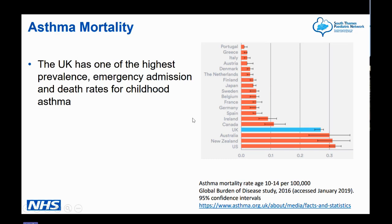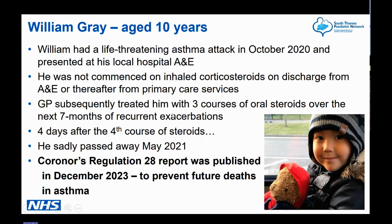So, asthma mortality. The UK sadly has one of the highest prevalence of emergency admissions and death rates for childhood asthma. This graph is taken from a Global Burden of Disease study, last accessed in 2019, but the study was 2016. I took this picture from another presentation on asthma, and you can see very clearly where the UK sits, with so many other countries having lower mortality rates than we do. There are a number of reasons for that.